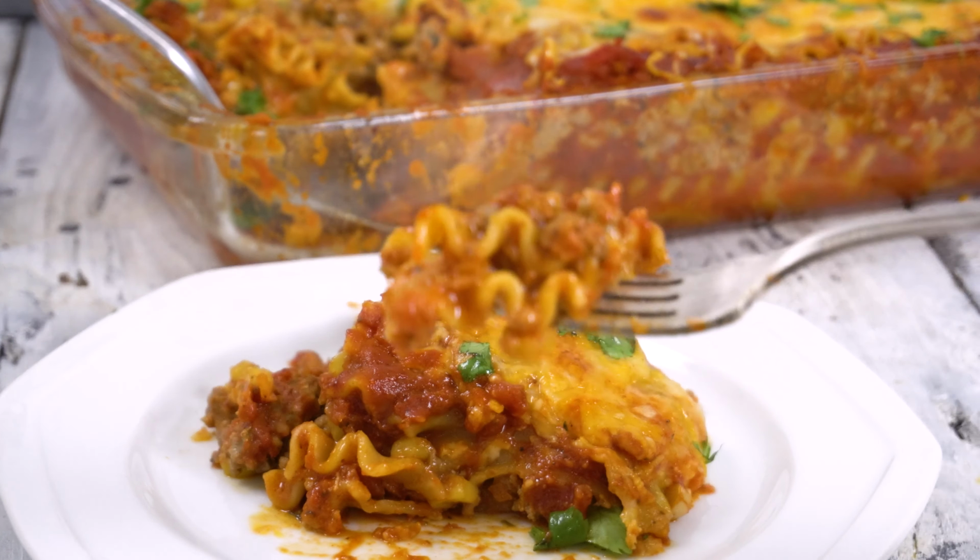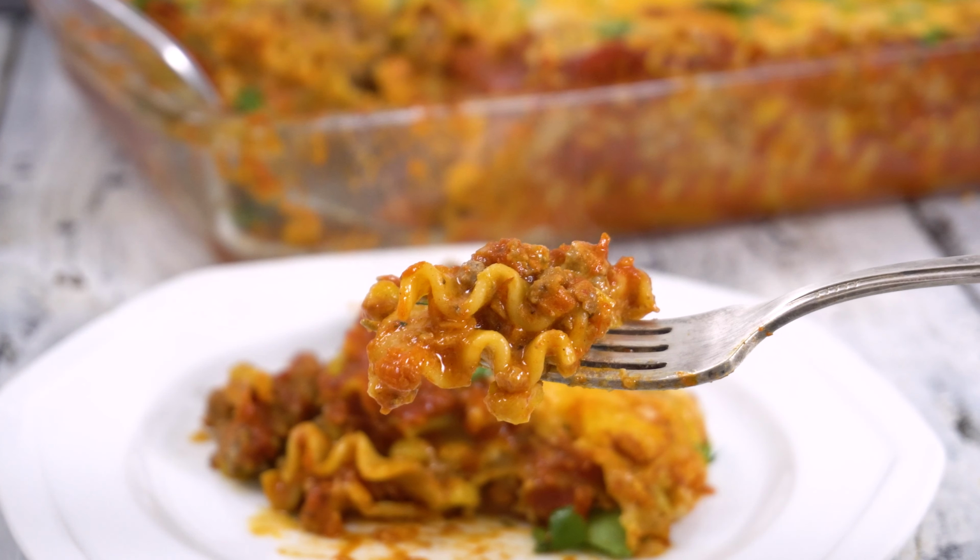You can even freeze your leftovers into individual portions so that way you'll have easy heat and serve lunches or dinners in the future. Now on to taco soup.